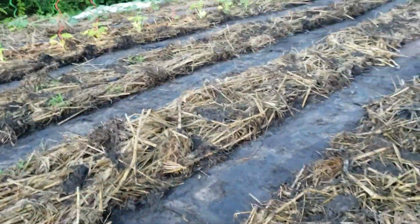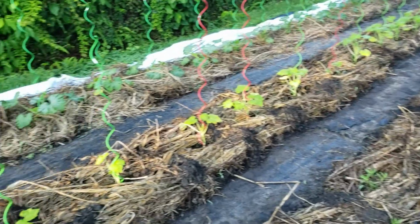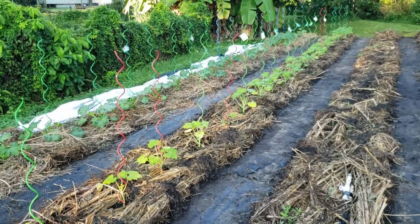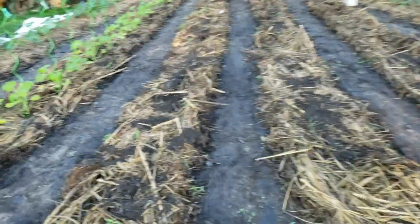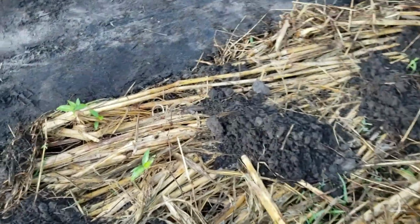Yesterday, I finally got the rest of these rows scraped, and I feel real good about that. I love a nice looking garden. But don't we all? It is a lot of work, and now, this coming week, I've got to weed the middle, the actual planting rows, because, of course, there's weeds coming up.